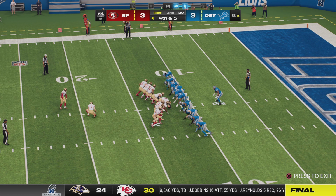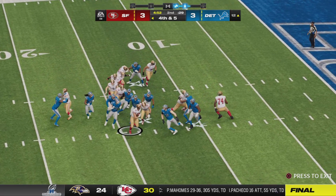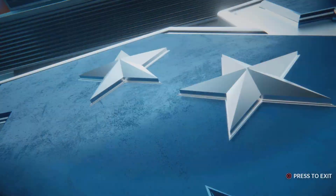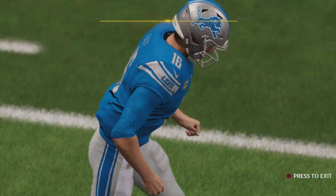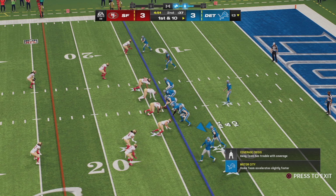From the left hash, a chip shot here. Oh, they pitch to the tight end. It's a fake. They're not going to get it. They try to move the chains with a surprise, but it's a turnover on downs. They pass up the 3, fake it. It doesn't work. And this long drive is going to wind up yielding nothing.